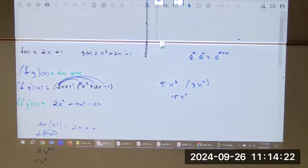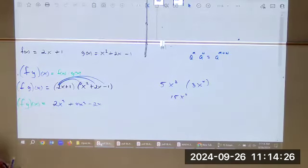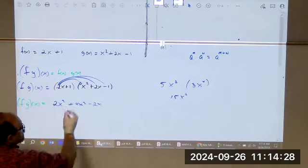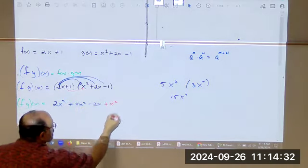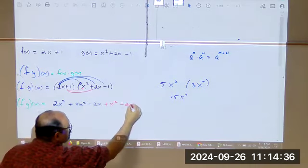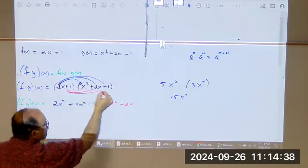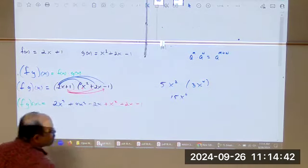But now we distribute the second term, and it's positive 1 times x squared. So that's a positive x squared. Positive 1 times positive 2x, that's a positive 2x. And then positive 1 times negative 1, that's negative 1.